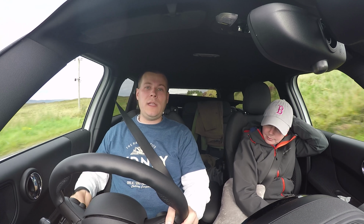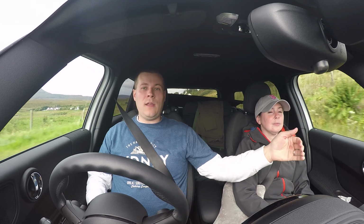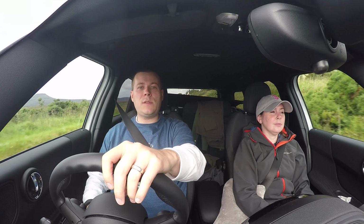But the best way to line yourself up so that you know you're not veering off the road, because the biggest challenge for me was that your line of sight is typically close to the edge of the road when you're driving in what would be your normal driver's seat position back home in the States.